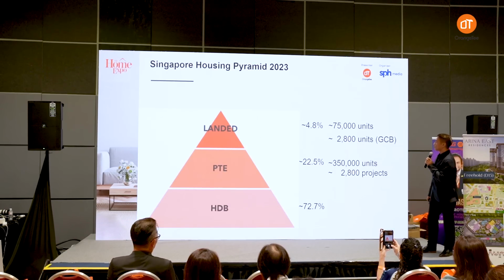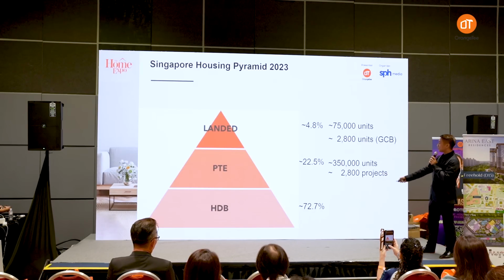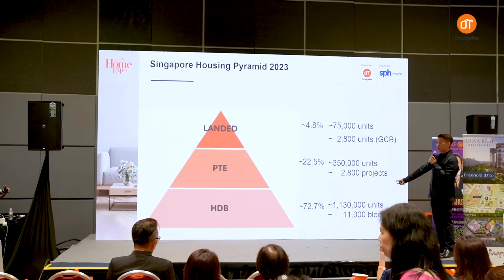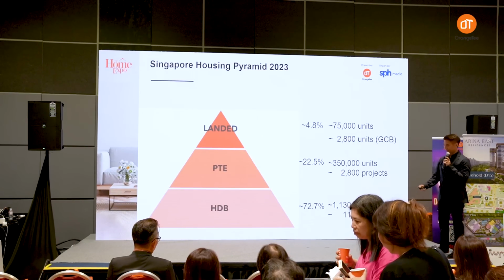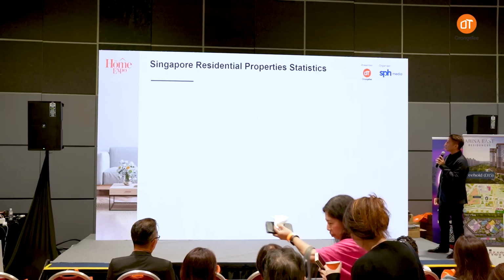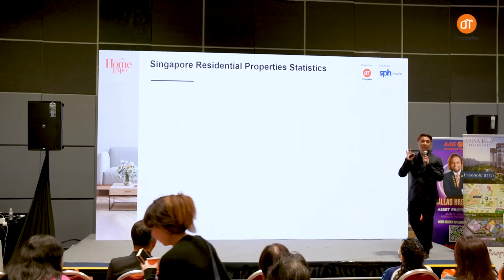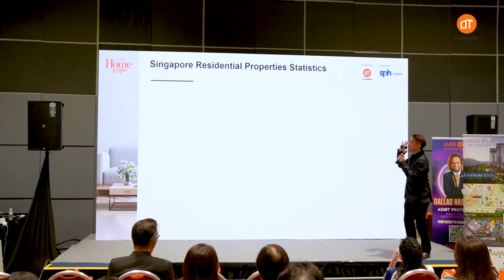For HDB, of course, is the main bulk. Most Singaporeans stay in HDBs, 72.7%. It's about 1.13 million units, in about 11,000 blocks currently. So some statistics, if you want to know why landed is a gem: you need to understand that it's rare, right? And how about the numbers?